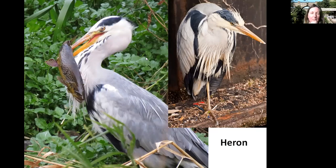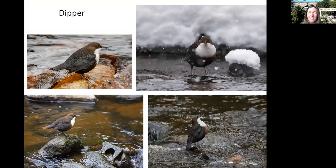Other birds you can see, dippers, pretty much continuous dipper territories all the way down, particularly the urban stretches of the river. Very characterful birds, bobbing up and down, going under the rocks and stones for invertebrates and small fish. Can be quite argumentative as well. So if you see a rock covered in what looks like someone splattered paint all over it, chances are that's the edge of a dipper territory. So keep your eye on it and one might just pop into view.